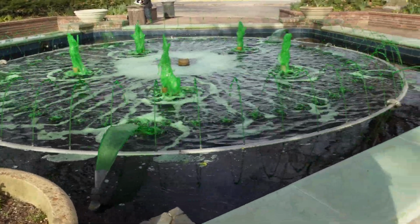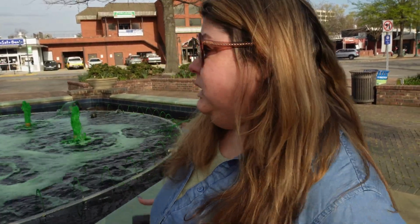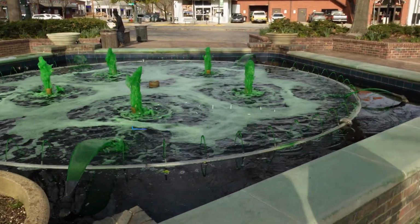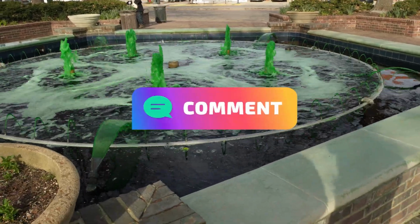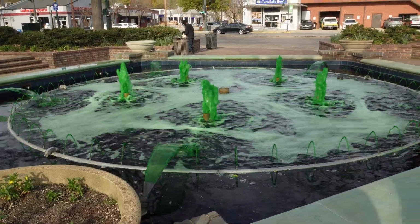So this could be something that's here all the time, or it could just be because it's about to be St. Patrick's Day next week. So yeah, let us know in the comments. Is this like this all the time? I doubt it. I imagine it is for St. Patrick's Day, but it looks like slime. It does kind of look like slime.